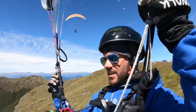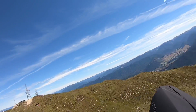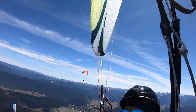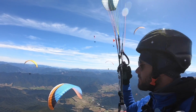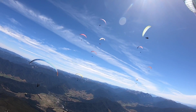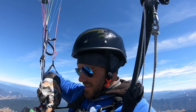We have launched, and now I'm going to head to where I know the house thermal is here. So I'm going to try something a little bit different here. I'm going to try heading down the left hand side of the valley. So I've got not much to lose, I'm not really competing, so let's make sure I get to the edge of this start cylinder at the right time.